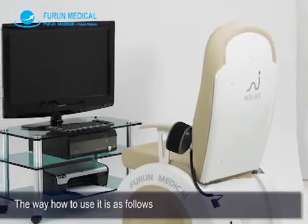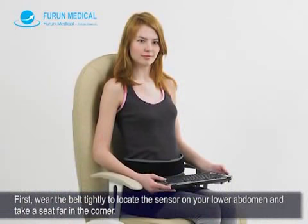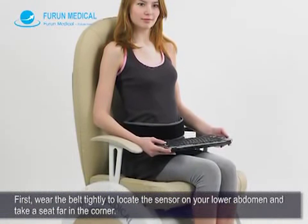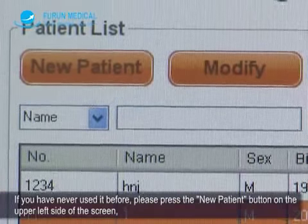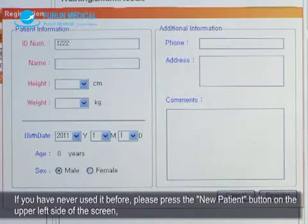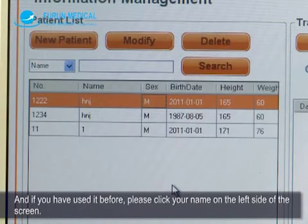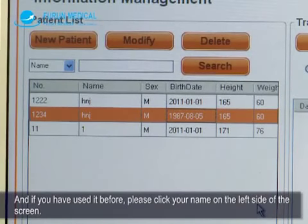The way to use it is as follows. First, wear the belt tightly to locate the sensor on your lower abdomen and take a seat far in the corner. If you have never used it before, please press the New Patient button on the upper left side of the screen. Enter your ID, name, height, and weight on the pop-up coming on, and press the Register button on the bottom. And if you have used it before, please click your name on the left side of the screen.